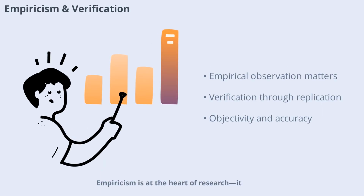Empiricism is at the heart of research. It means acquiring knowledge through direct observation and experience. Researchers must ensure their findings are verifiable by replicating studies and relying on observed evidence rather than dogma or assumptions. Objectivity and impartiality are crucial. True research avoids bias and doesn't select data just to support a preferred conclusion. Accuracy comes from expertise and following a systematic, step-by-step process. This rigorous approach ensures that research results are trustworthy and can be confidently used to inform decisions or further studies.